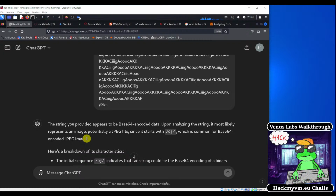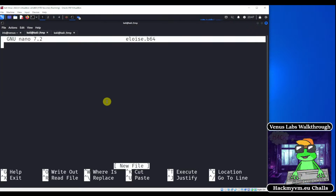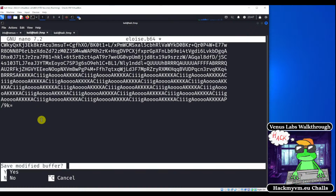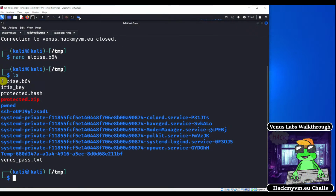So what we need to do is save this out on our Kali machine. In our other terminal, we're going to create this file. It's going to be named Eloise.b64, and then we're going to paste in all of that output, and then save this file. So Control X to save modified buffer, Y for yes, and then press enter to save the file. And now we have this file in our directory.